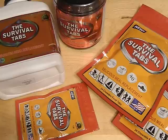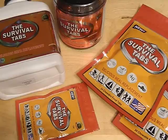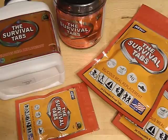Hey guys, today we're going to talk about survival tabs. The company sent me these for review, and we're actually going to do two videos. Today we're going to do a quick tabletop where I give my initial impressions of them, and then in about 3 weeks I'm going backpacking.